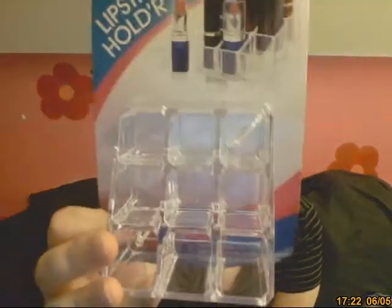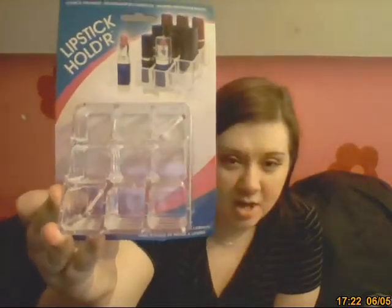So I got those. And then I got this little lipstick holder. This was $4. I'm probably not going to put lipstick in it. I'll probably end up putting some kind of vaping devices or whatever in it. But I figured for $4, or I could put my makeup, well, makeup brushes would probably be too big. But yeah, I'll find a use for it.